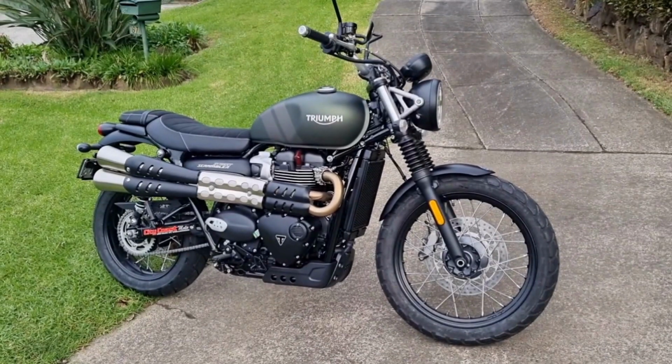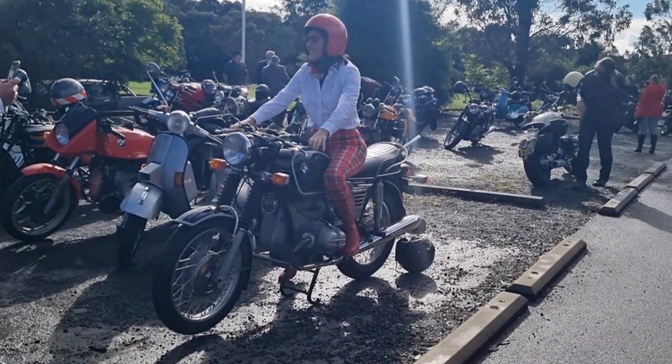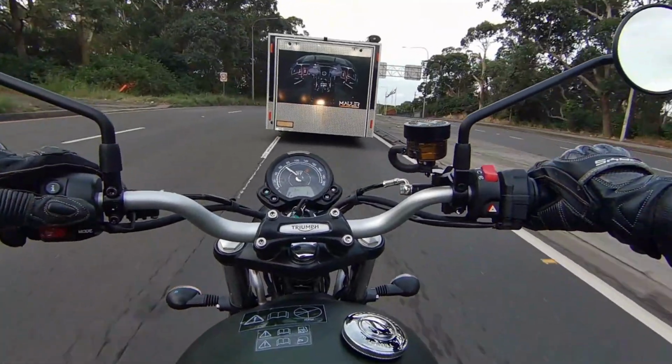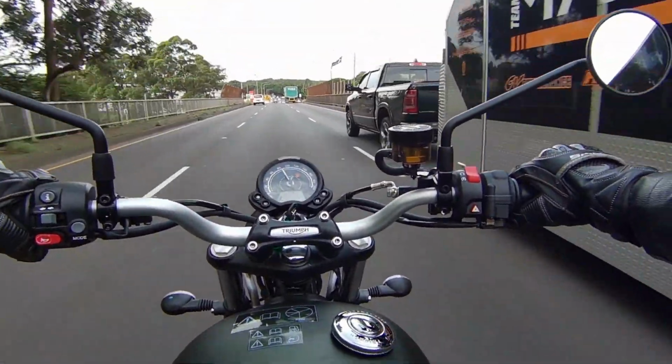The next bike I have here is the Triumph Street Scrambler. So I was so privileged to be lent this bike from City Coast Motorcycles to partake in the Distinguished Gentleman's Ride. And when I picked up this bike, it only had 1 kilometre on the clock. So I was fortunate enough to pick it up a couple of days before, and I took it out for a ride and really got to know the bike, and it was such a great bike to ride.